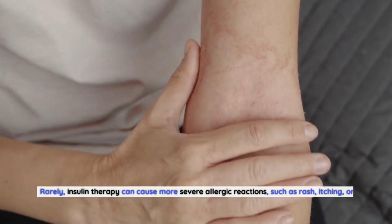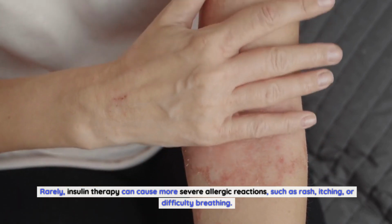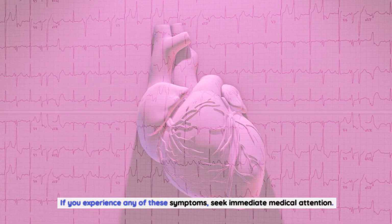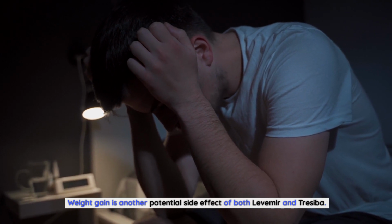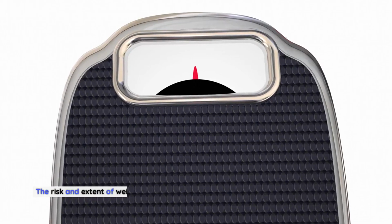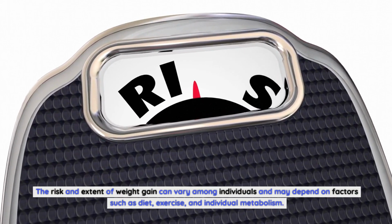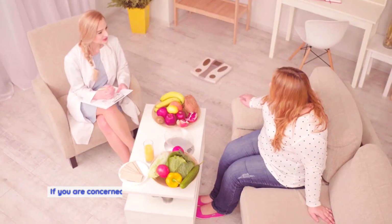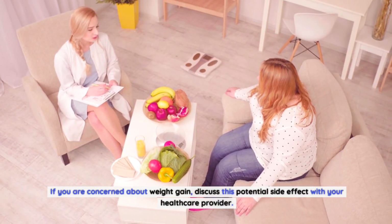Rarely, insulin therapy can cause more severe allergic reactions, such as rash, itching, or difficulty breathing. If you experience any of these symptoms, seek immediate medical attention. Weight gain is another potential side effect of both Levemir and Tresiba. The risk and extent of weight gain can vary among individuals and may depend on factors such as diet, exercise, and individual metabolism. If you are concerned about weight gain, discuss this potential side effect with your healthcare provider.